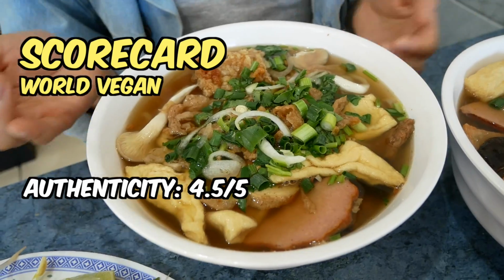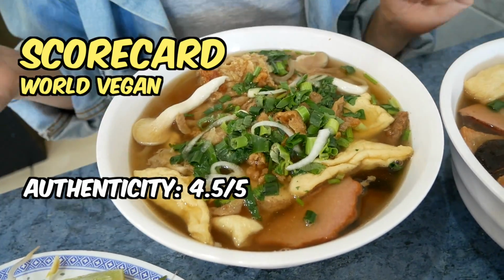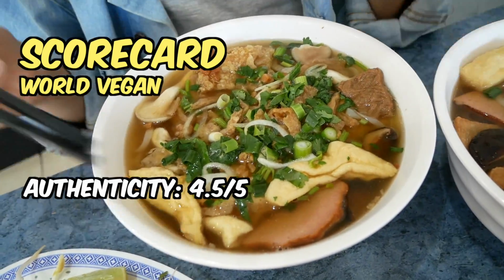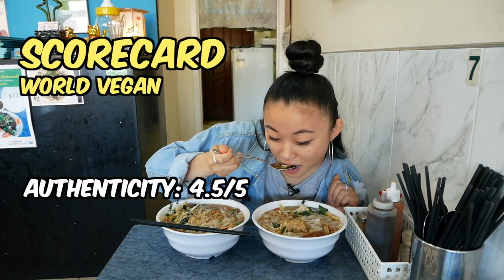So this gets a 4.5 out of 5 for authenticity because it's authentic AF. That is all I can say, especially with the combination pho. Great composition with the meat, onions and coriander on top, and you just get all the garnishes, which is wonderful, and the broth is great.